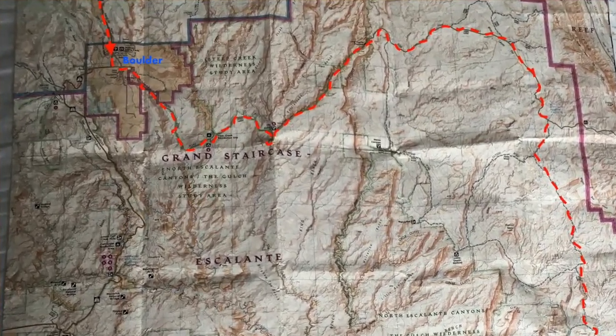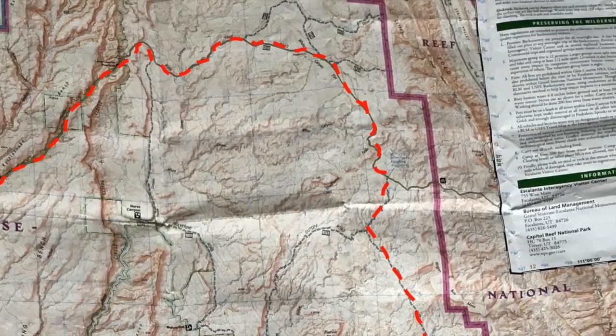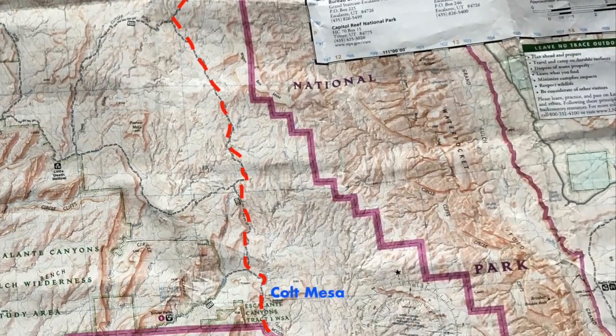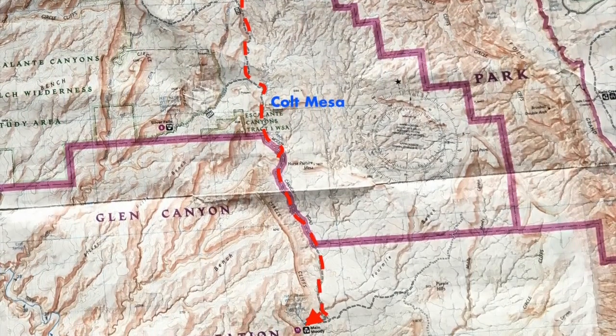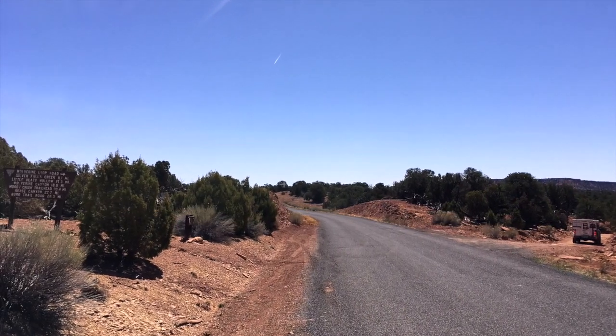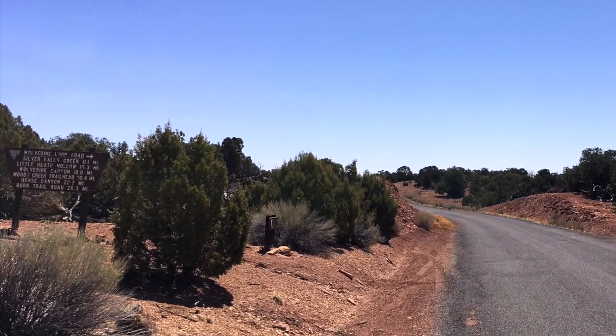Definitely love this section of the Burr Trail Road on the way to the turnoff for the Middle Moody and Main Moody trailheads. So I'm gonna see how the road quality is getting down to Middle Moody Canyon and take it from there.